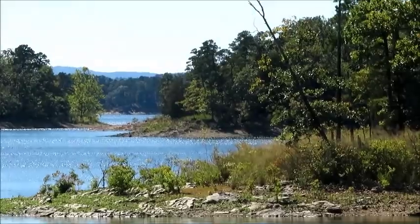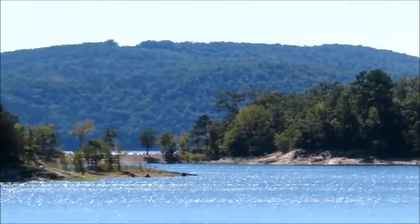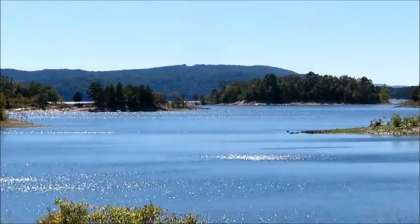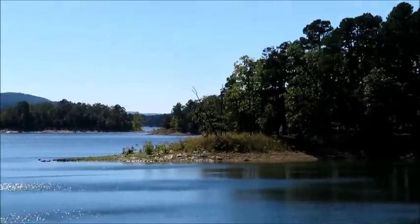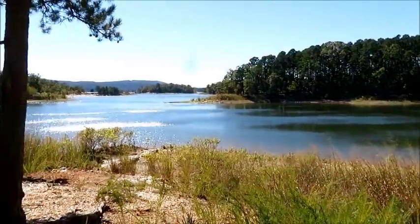Yeah, we went over to that one earlier and we really liked it. We'll probably go tomorrow about a couple of miles down the lake and grab another island and go from there. But yeah, this is it.